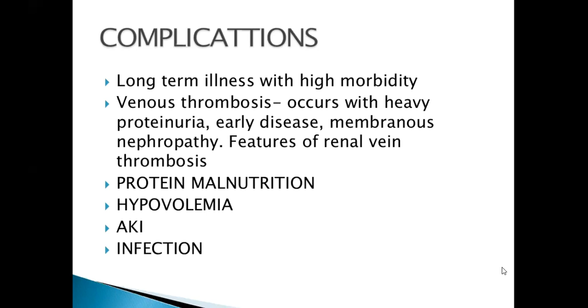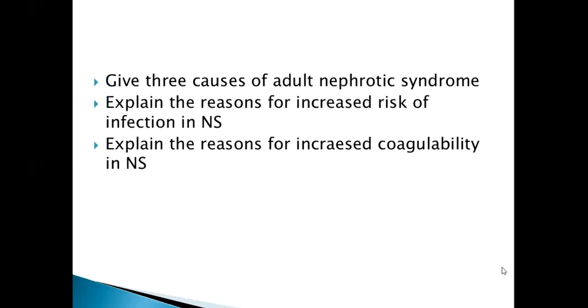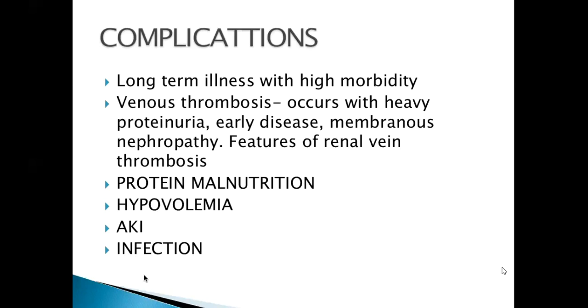Then protein malnutrition can occur. That is why they really need good quality proteins in their diet. Hypovolemia, AKI, and infection are complications we already discussed. If you have questions, you can be ready with the question. So we covered nephrotic syndrome in adults and went through the clinical presentation, etiologies, a little bit on the histological aspect, and the management and complications. This is what you really need to know.